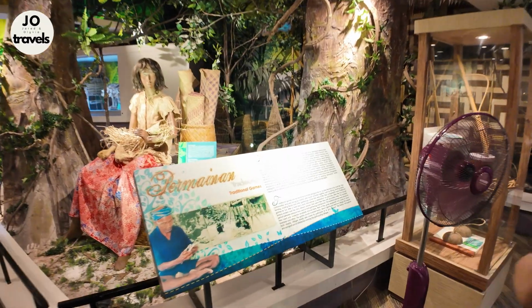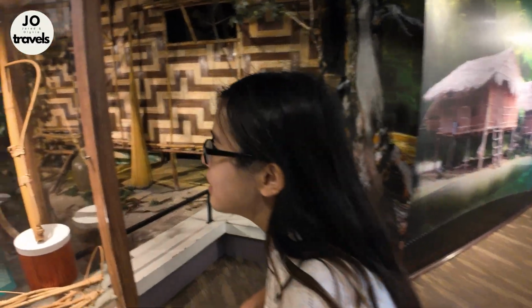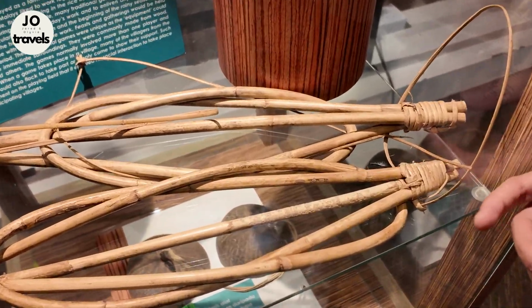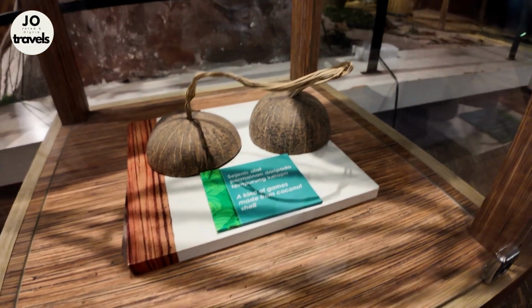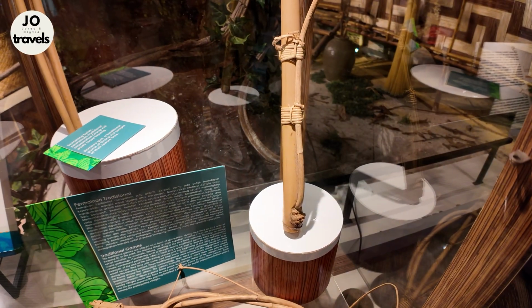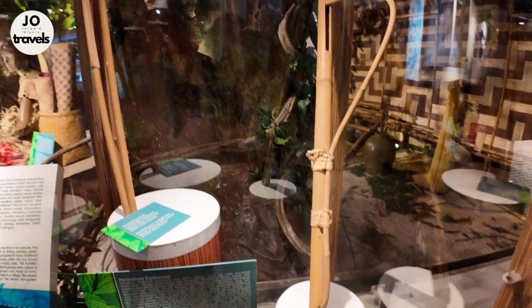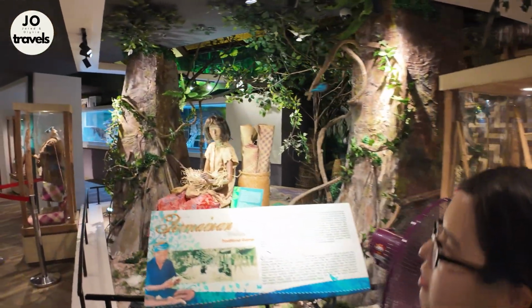So yeah, traditional games. Those are the games they played back in those days. What is this? Interesting. I'm thinking this is what they use during their free time. Oh, this is the coconut shell. Senapang buluh. So this is the gun. So we see what else they have.